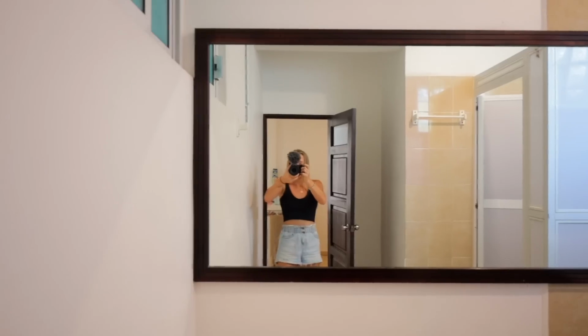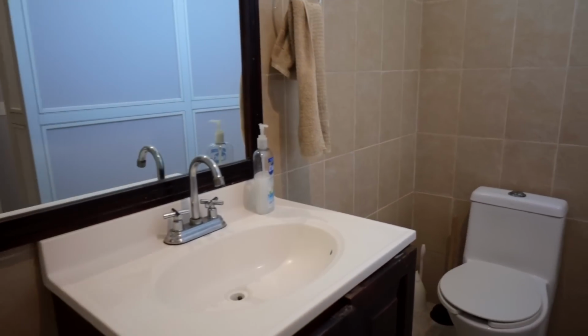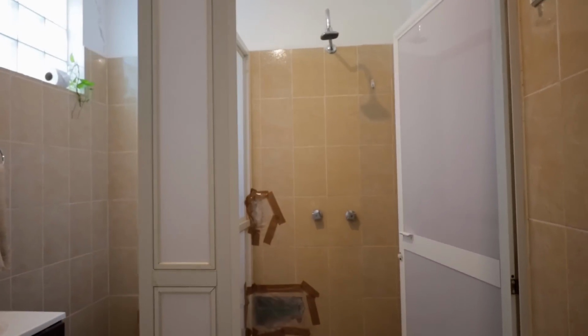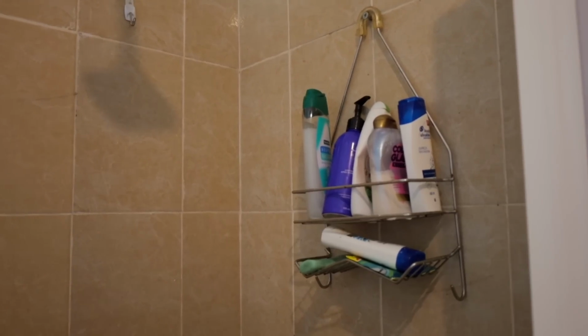So you walk in, you've got a big old mirror, a sink, the toilet, and it's all nice tile. And then in here is the shower. It's very nice and spacious. Only thing to be aware of is there is no hot water here, which honestly is very typical in Puerto Escondido, especially in the Zicatela neighborhood. It's not ice cold by any means, and honestly, it's been so hot here that I have not really wanted to take a hot shower, but that's just something to be aware of.